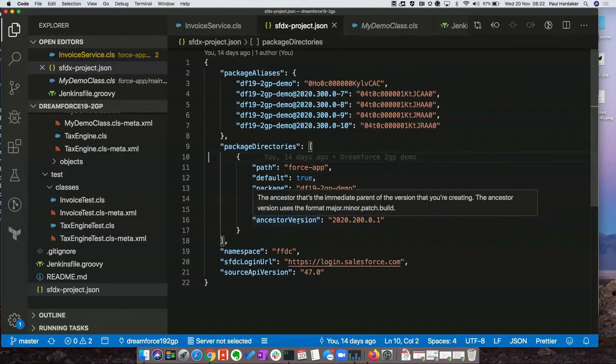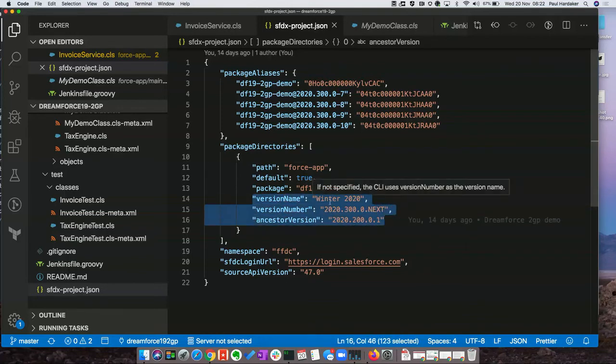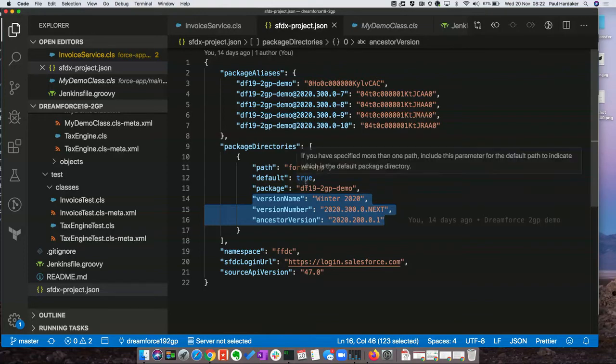So over in the DX project file, this section here is the key thing for 2GP. We've specified a name for the package and a version name. We're using the .next syntax to define what the actual next version number will be, so the DX platform will just keep incrementing that value for us.